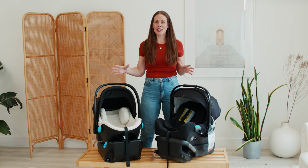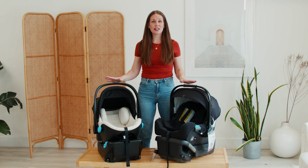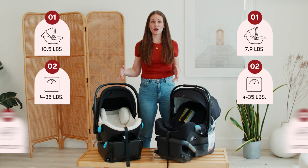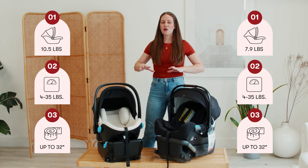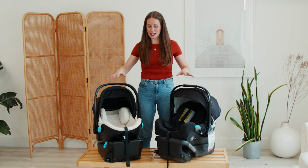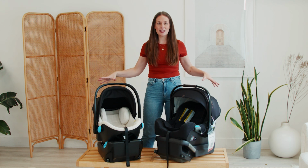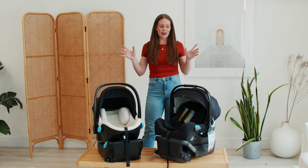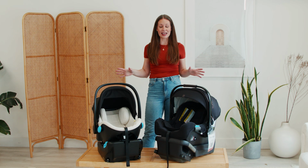Let's talk top line specs of these seats. So these seats can both accommodate a child from 4 to 35 pounds or up to 32 inches tall. Now, when I am reviewing car seats, I love to chat about canopies, interior of the seat, and base, and then get into an install. So that's what we're gonna go through today. Let's kick things off with the canopies.